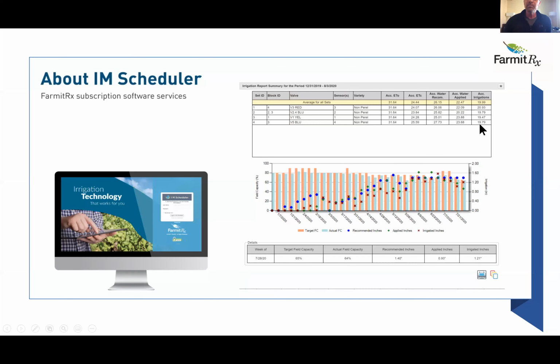This is going to be a little hard to believe, but this is real-time data and it's up to date. This is a field that's going to be harvested in 10 days, and we've applied on average 20 inches of water. It's a fifth, 6-year almond crop.